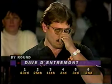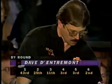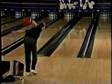Left the 10 pin on the right lane. That was a sharp, crisp shot, and that's what he's looking for. He didn't want the solid 10, but he made a good shot. As you see, he got to the top five, won his first match, qualified 11th, worked his way through the top 24, and now he's going for the title.